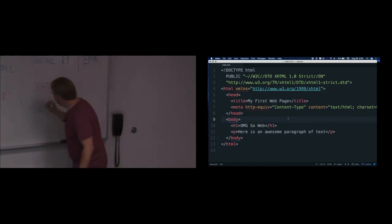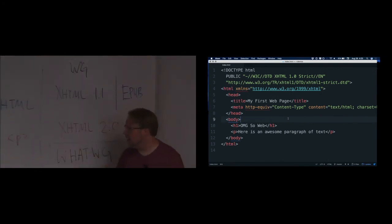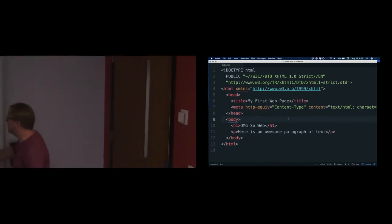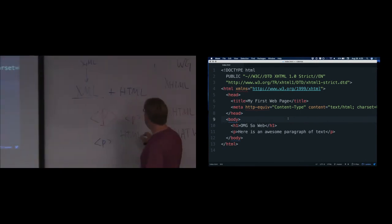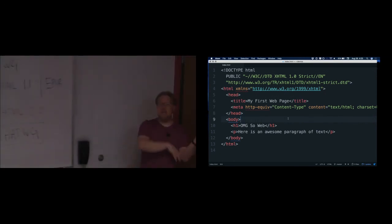So this new beast was formed called the Web Hypertext Application, I'm forgetting the exact expansion, but this rogue group of developers outside of the W3C started this thing called WHATWG, which is like what working group, like screw working groups, they're bad ideas. And they began work on a specification called HTML5. And the idea behind HTML5 was that it would be completely backward compatible.